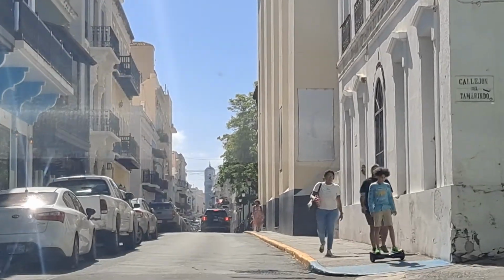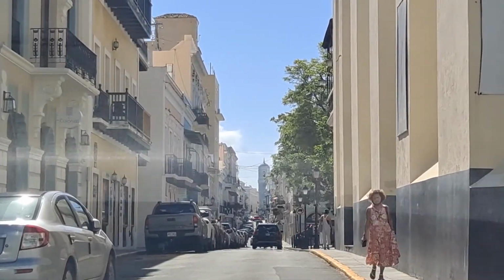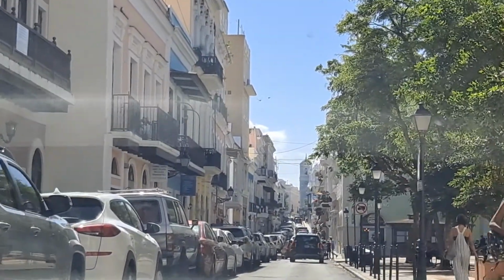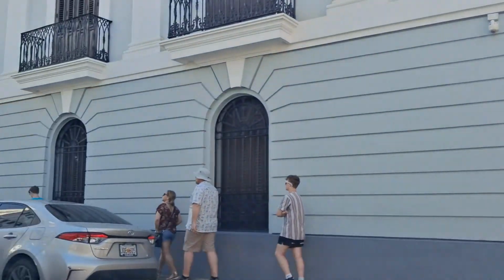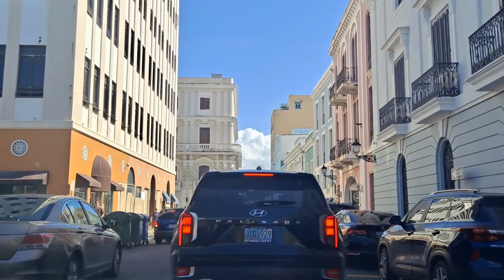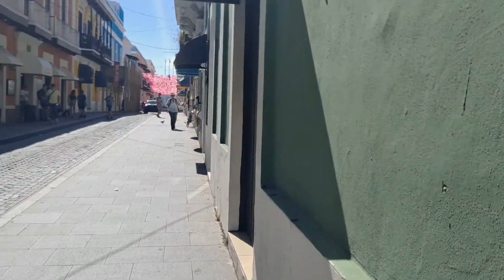If you are traveling, I do not suggest doing this trip, but I do it because I go a lot to El Morro, so I just wanted to see that area. This is the part when you go to the obligatory left, and I parked the car just a few steps from here, and then I walk Calle Fortaleza to the right. So I am seeing the umbrellas.